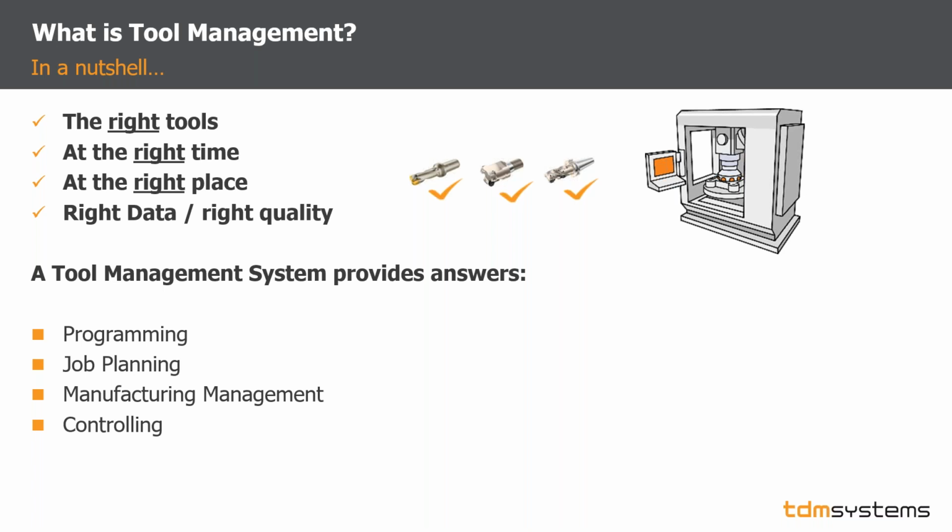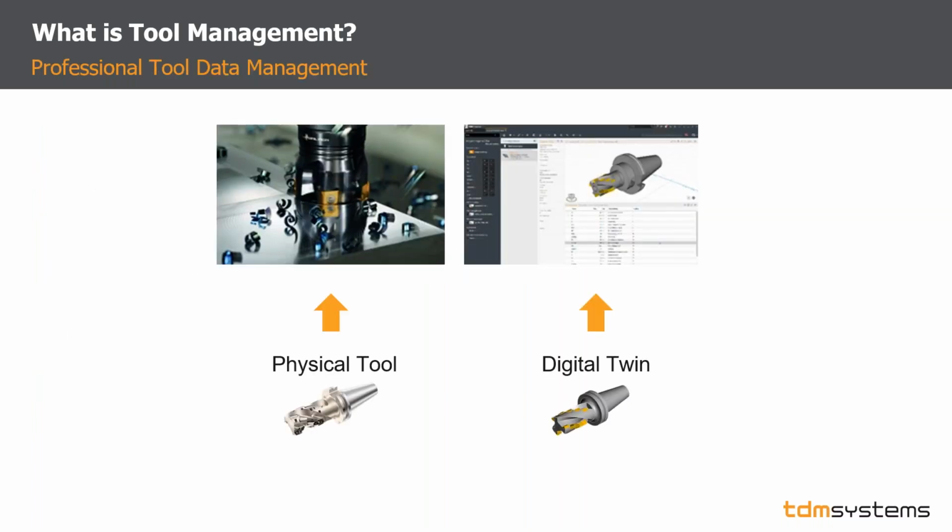And of course, last but not least, we talk about big data. So you have the capability for controlling your process, controlling tool life, the usage of tools, the quality of tools from your vendors, a nice dashboard to get an overview, history, and all that stuff is managed and visualized in a tool management system. And this is all done, in the end of the day, by a digital process.